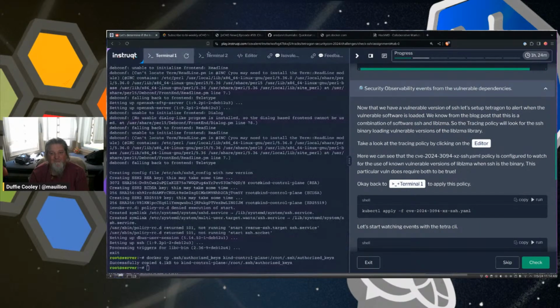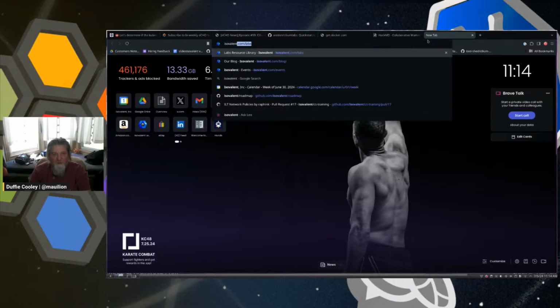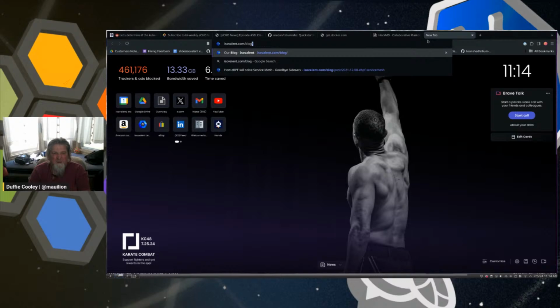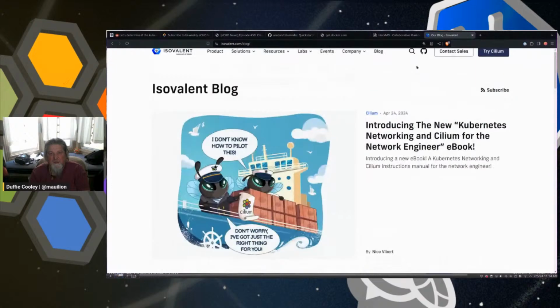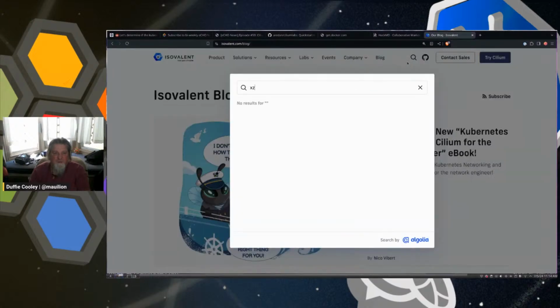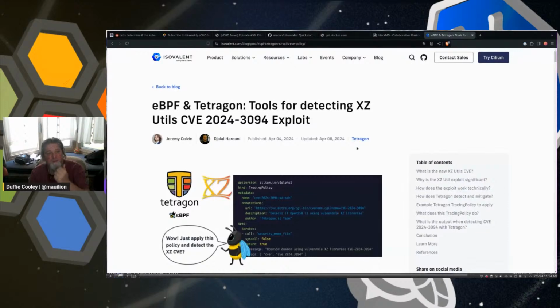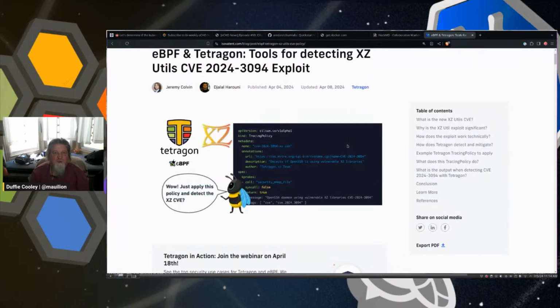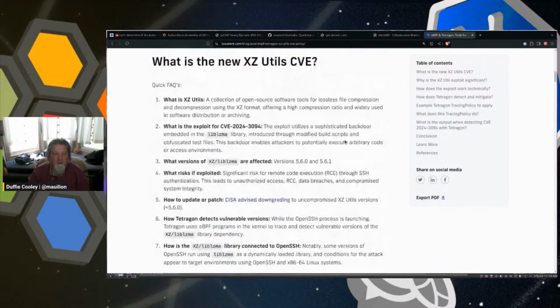Never mind. But the blog post can be found if you go to isovalent.com/blog. And then inside of here, you search for XC. You're going to find that blog post. And this is the blog post I was referring to. I'm not sure why the embedded link isn't working, but this blog post really gets into all the details around it.